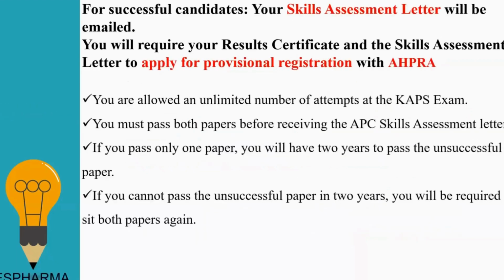So yeah, you will get a skill assessment letter once you pass the exam, which means you can apply for provisional registration as an intern pharmacist. Whoever in Australia passes the KAPS exam can apply for provisional registration straight away with APRA. APRA is the pharmacy board in Australia, same like our PCI is here.